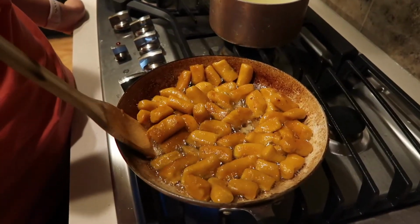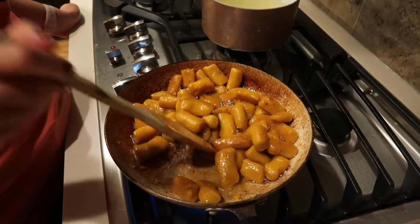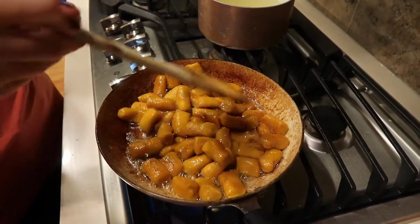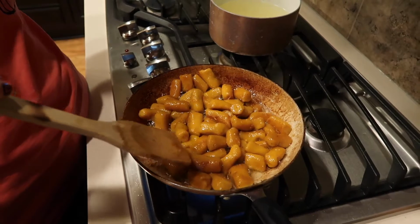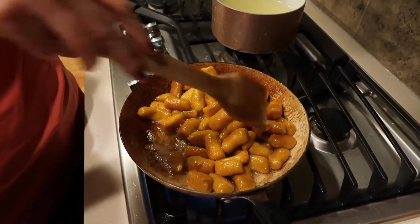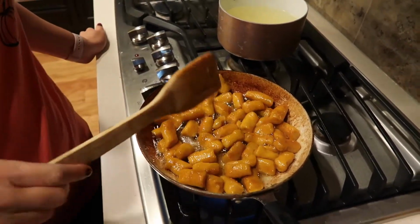All right, so those are looking perfectly browned. You really want them to kind of brown up on both sides. So now you can add your meat back in, which I like to do, and just kind of absorb some of the extra butter that's in there, or you can just pour this over your meat, however you like to do it. But I am gonna add our chicken back in and just kind of warm it up and saute it around a little bit with the gnocchi.